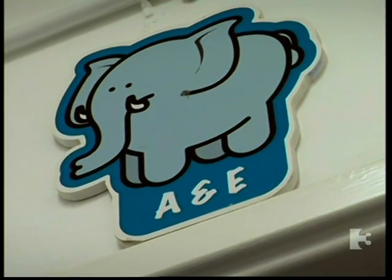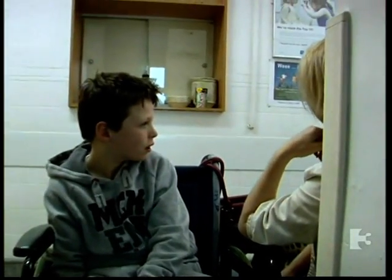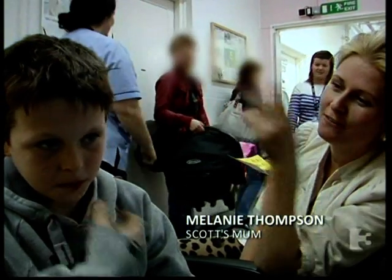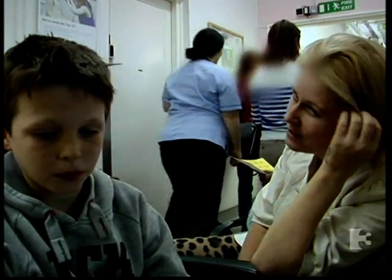Meanwhile, in accident and emergency, Scott and his mum have arrived following a footballing accident the previous evening. Just on the waiting list now, waiting to go in. He was very good, he actually didn't have a lot to say at all. I came in there last night and I was going to give him some pain relief and he didn't want that, so I just got everything prepared this morning.